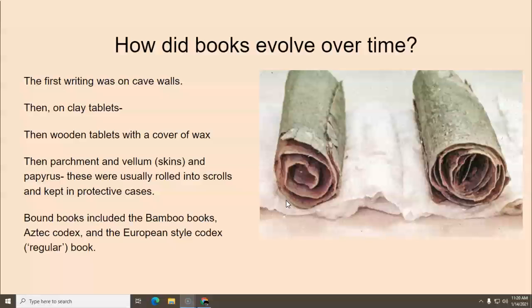If you wanted that writing to be permanent, then you would fire it, just like if you were making a clay cup or something, and it would kind of cook that writing in. Then because clay is very fragile, they took wooden tablets and covered the tablet with a thick layer of wax, and you would write into the wax, and that wasn't breakable. And you could still warm up the wax in order to erase things. But both of those were bulky and heavy to carry around.